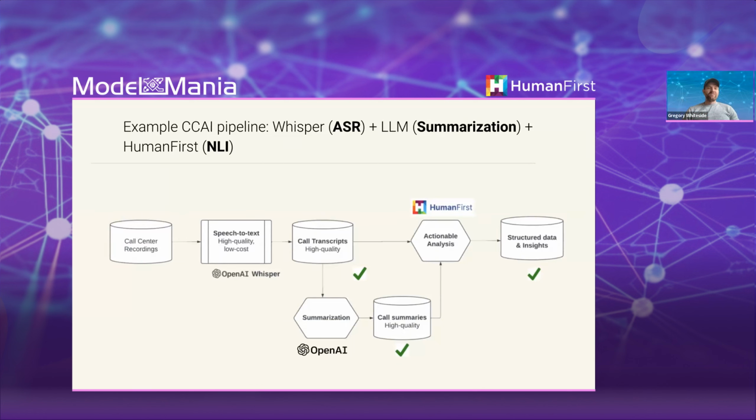what I just showed. So in the case of call centers, if you have call recordings, the first step is to transform that with speech to text into high quality call transcripts. And I think the timing today is absolutely critical. 6 months ago, we did not have open models like Whisper that out of the box give perfect transcripts. And so this is one of the reasons why I think that we haven't had this type of breakthrough yet.